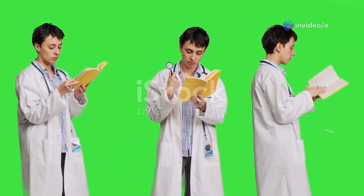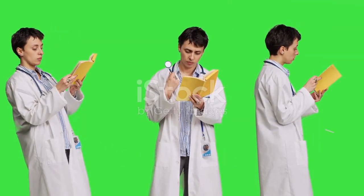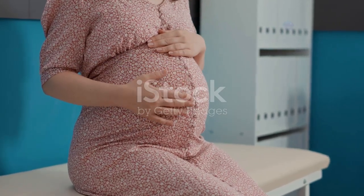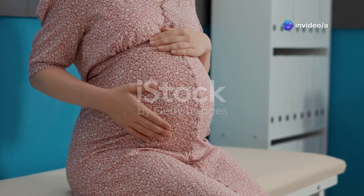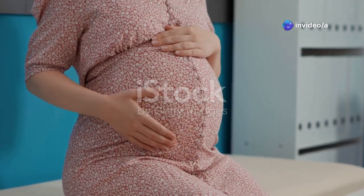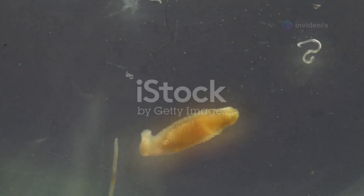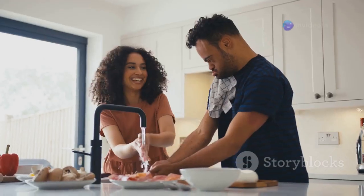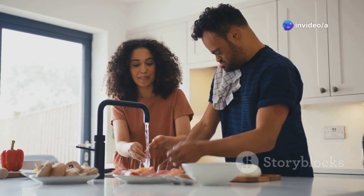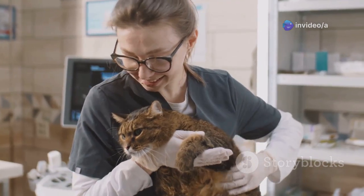Section 9. Conclusion. Staying one step ahead of toxoplasmosis. Toxoplasmosis is a widespread parasitic infection with the potential to cause serious health problems, especially for pregnant women and individuals with weakened immune systems. However, by understanding the parasite's life cycle, transmission routes, and risk factors, we can effectively minimize our risk.